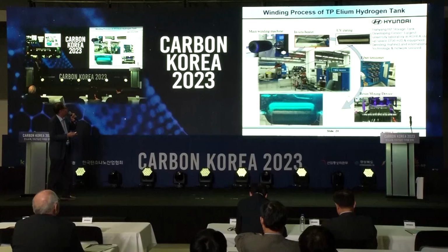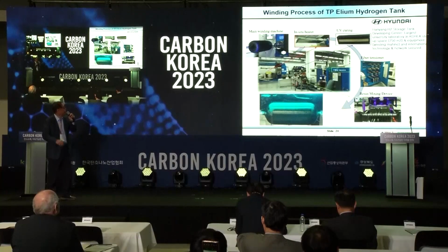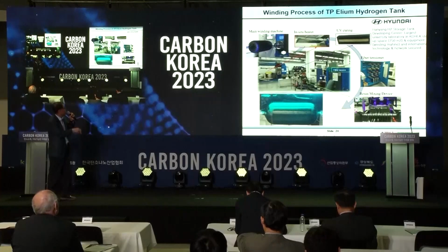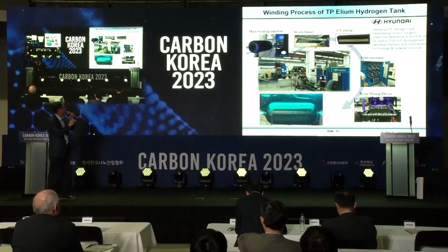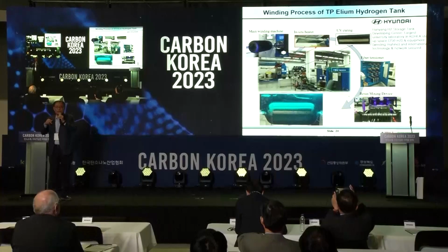And another one is the wet thermoplastic ileum, using the conventional wet winding procedures. But the very important point here is that we use the UV during the winding as a kind of in-situ heating system. So we can minimize the process time, very effective, and we are also supported by Hyundai.